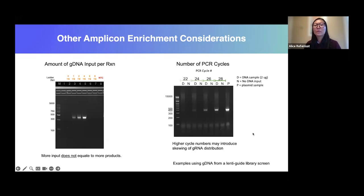And this is an example done by a student, Alice Cantor. The more PCR cycles you have, you may introduce skewing of the gDNA distribution, because guide RNA that may be GC rich can be preferentially amplified.